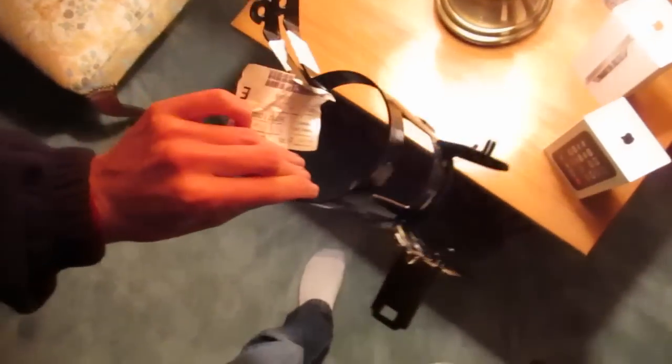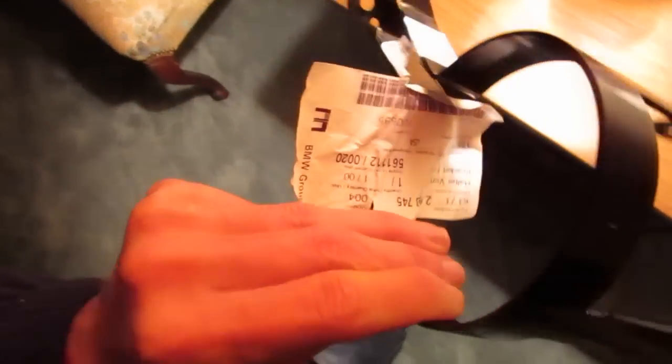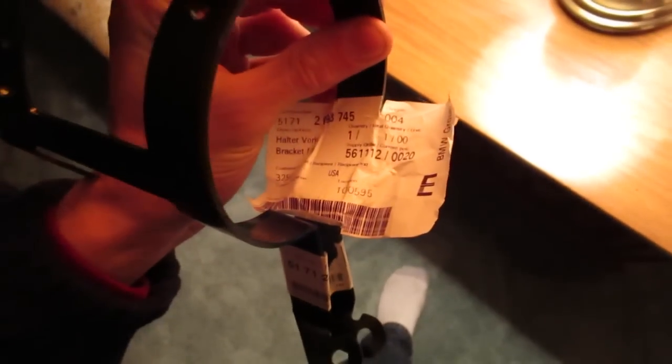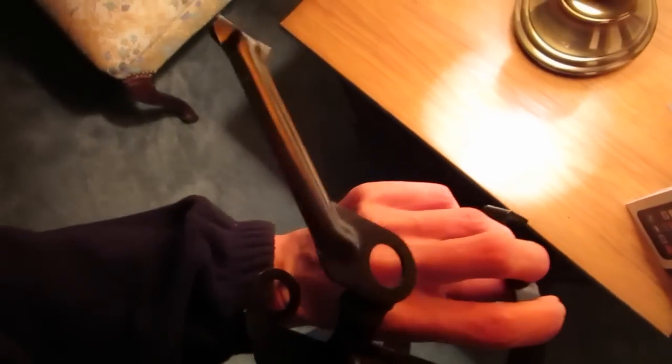Where's my part? Here it is, I'll take it under the light. Who knows what this is? This is a $77 piece of metal that had to come in from Germany because they don't stock them here. This is a DSC compressor horn bracket. On mine, this piece right there that sticks out is broken off. It got rusty and broke off and no longer holds the horn.